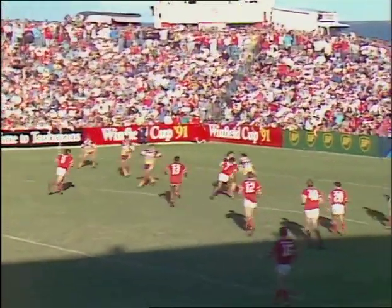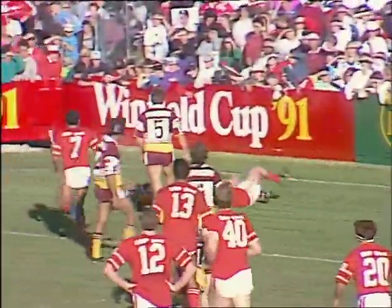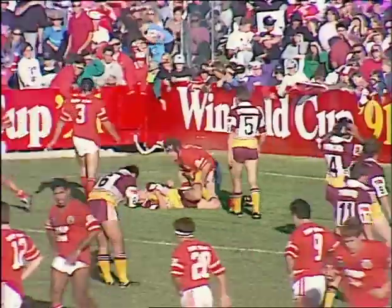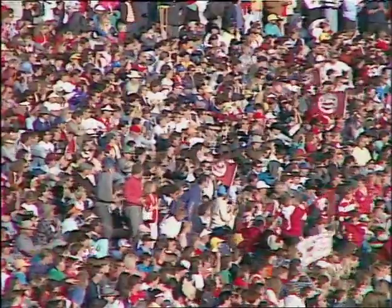Dummy half is Skibaliti again. Cross over there to Simon. Simon with a little kick through. O'Neill going back there takes it in the in-goal area, but can't get away from the tackle of Dunn. Good pressure play this from Illawarra. Brisbane just hanging on by their fingernails at the moment.